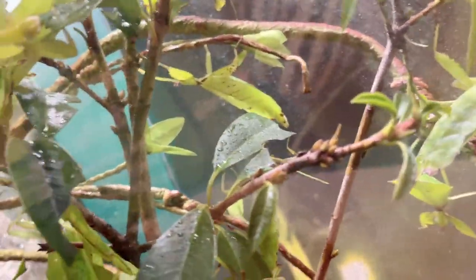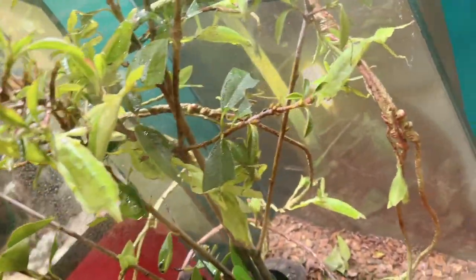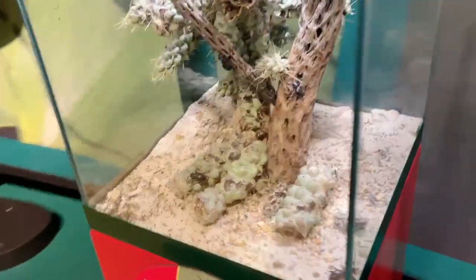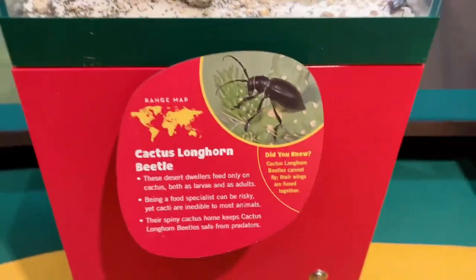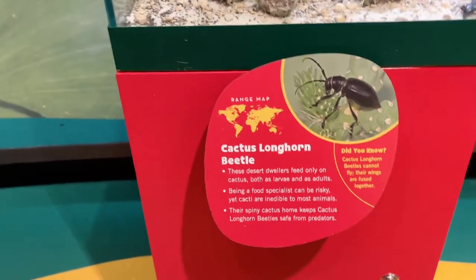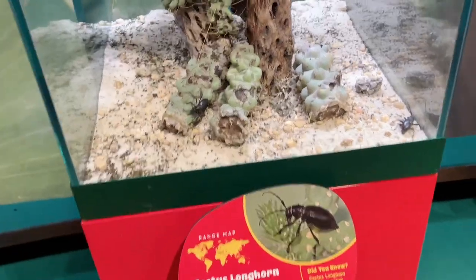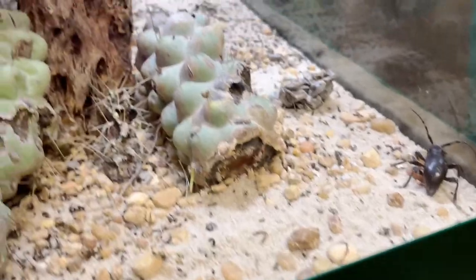Yeah, they have a ton. I see them. All over. I see it, baby. It's crazy how they look like these. Tons of them in here. I bet you there's more in that other one. They got so many in this one. It don't make no sense, but I didn't see it. Here we go. What we got? Oh, it's the beetle. Cactus longhorn beetle. I like his cactus. Oh, I like his cactus a whole lot.